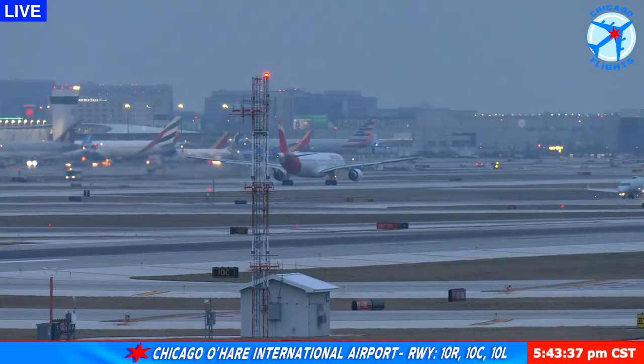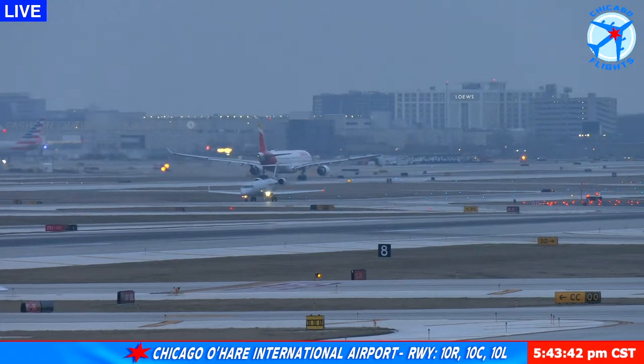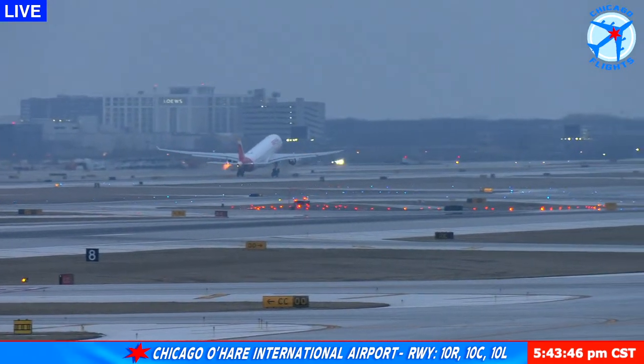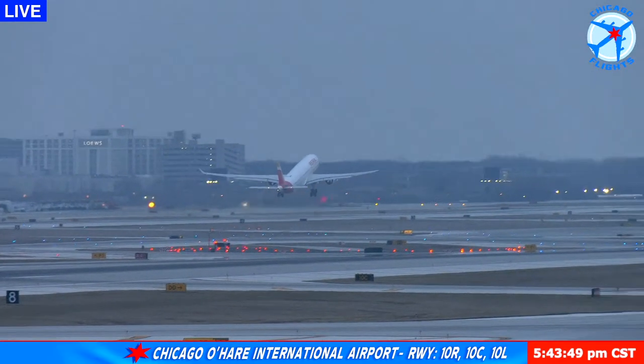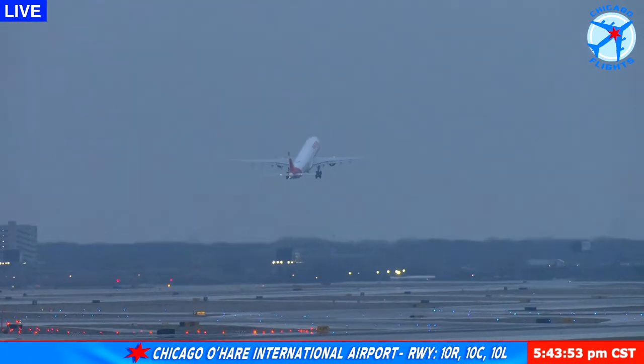United 1423 heavy, slow to 250, then descend to maintain 7000. 250, then 7000, United 1423 heavy. United 1717, maintain 170 knots to Ray. Caution, wake turbulence, trail heavy 777. 170 to Ray, United 1717.